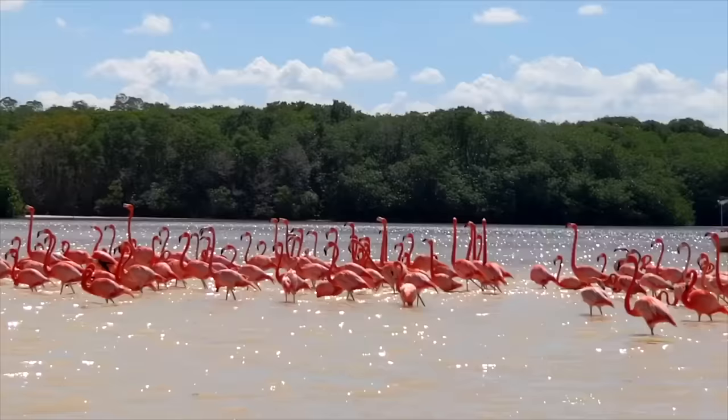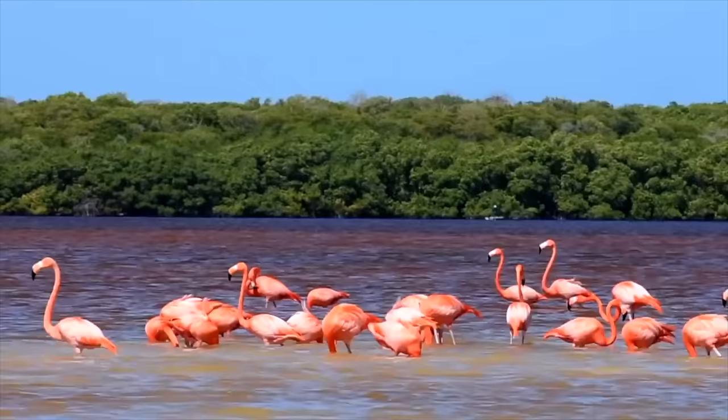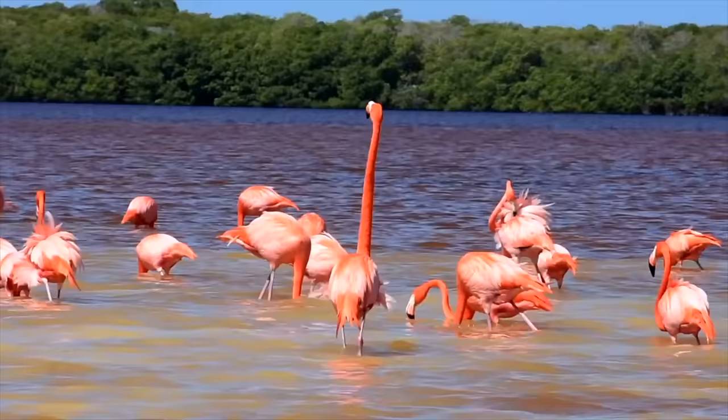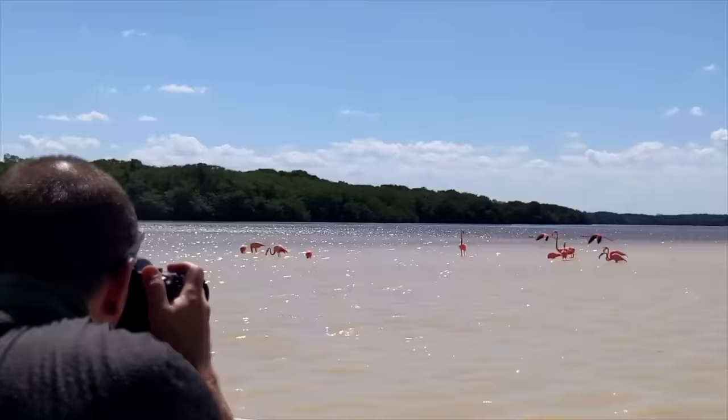As many as 35,000 flamingos migrate to Celestun each winter, feeding on the algae that grows here. Since flamingos can't swim, December to April is the best time to view the flamingos in Celestun or Rio Lagartos because of the shallow waters, which is the perfect height for the flamingos to stand, eat, and nest comfortably.